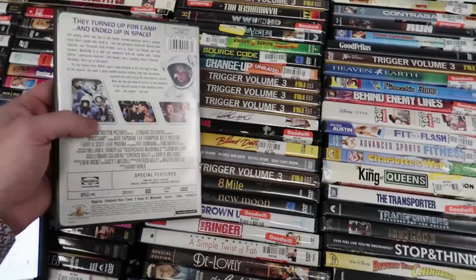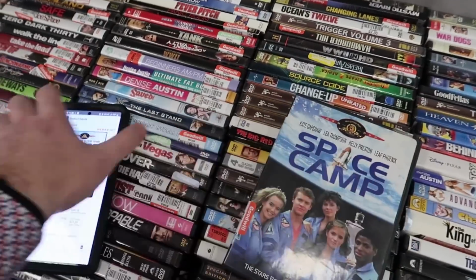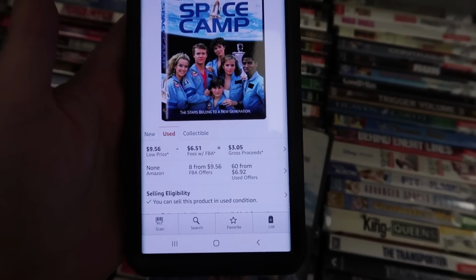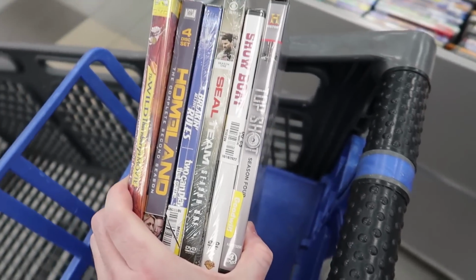So again, this one's used. It's $2 as well. Pretty sure everything's $2. Let's take a quick look. Brand new, $23.80. Pretty good. Used, $9. Only make $1. I'm gonna leave it.